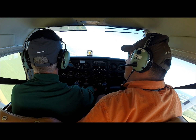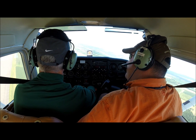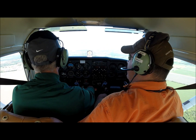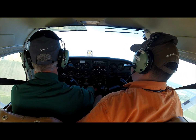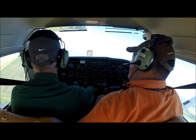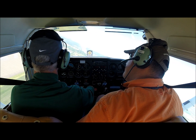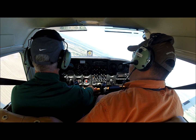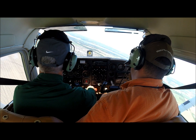And as you roll out of your turn, we'll look back at the runway. We've got to be about perpendicular to it. And let's go ahead and turn downwind now. Now you've got yourself set to fly the pattern at altitude. Alright, there's 1500. Very nice. Now to level us off. Pitch, power, trim.